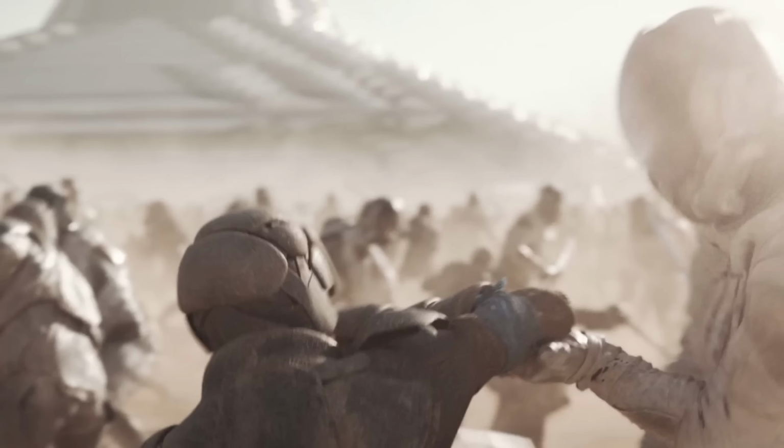So I'm so curious because in the book, she's always by Paul's side. In the third book, it opens up obviously by Paul's side. So I'm curious what's going to happen with Chani. She's also represented really well in terms of being a fighter, a warrior, a Fedaykin.